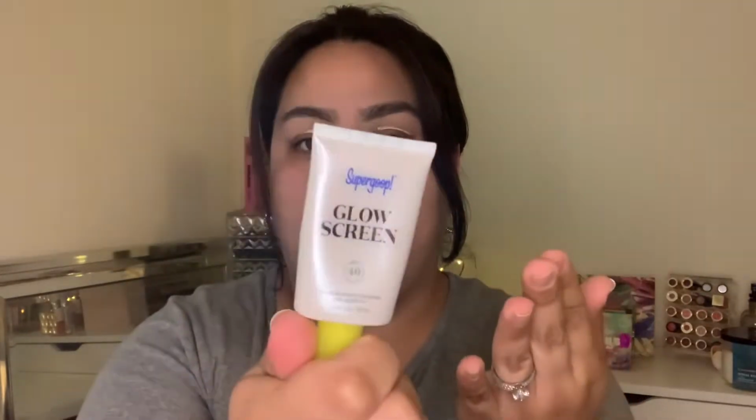So I'm going to just go ahead and start by prepping my eyes and my face. I still have to put my sunscreen on, so I'm going to do that with you guys on camera because I want to talk about this brand and the eyeshadows that you guys will see on camera. I'm just going to be using my glow screen from Supergoop. That's what I use every single day. I actually have the mini version of it, and I feel like I'm going to have to purchase a full size because I'm going through it like water because I use it so much.